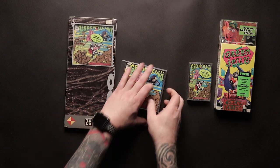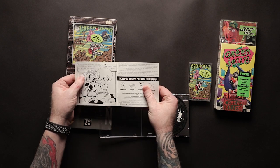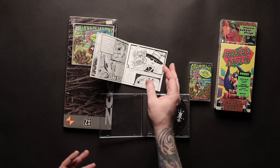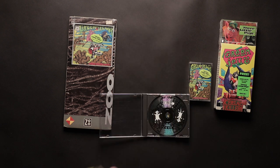Still in shrink. Again, this guy, my original CD, is open. It is just cool. If you haven't seen this, check it out. I'm a huge fan of Green Jellö. It's really cool to just have these in my collection because it is a part of Tool history. So that is a look at Green Jellö.